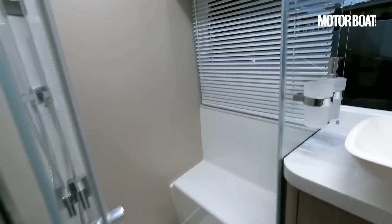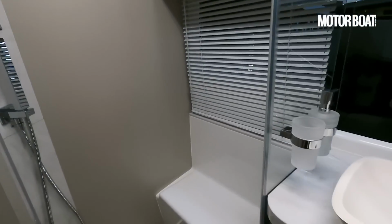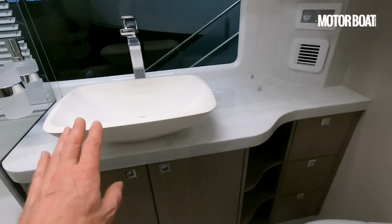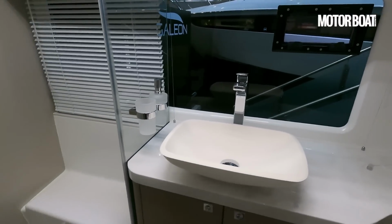And of course, there is an ensuite bathroom, this being the master cabin. This time there is a separate shower. The toilet is over on the other side, and then the sink in the middle, making the most of that big hull window, again with an opening porthole.